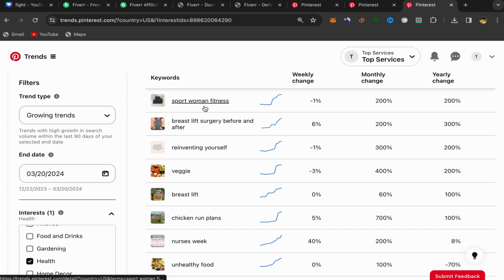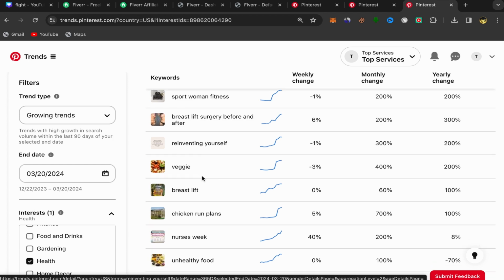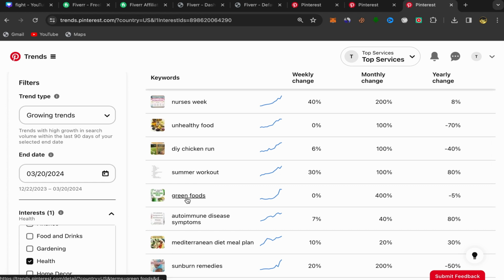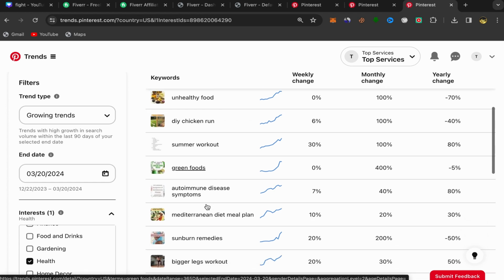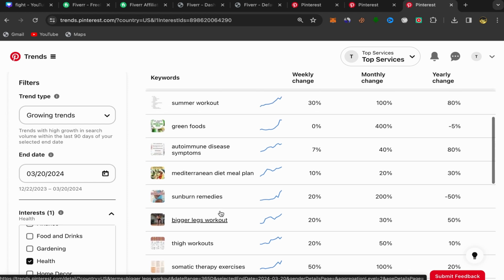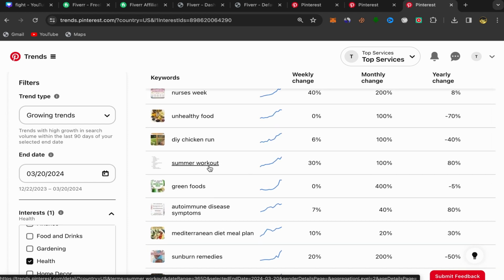The keyword that people are using to search for specific services or products on Pinterest. Okay, you will scroll down. Let's see if we can find like this one, food. We have green foods, bigger legs workout, summer workout. This one looking it's going up. Okay, let's check this one, summer workout.